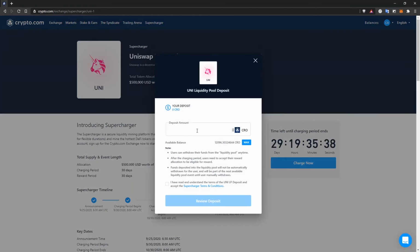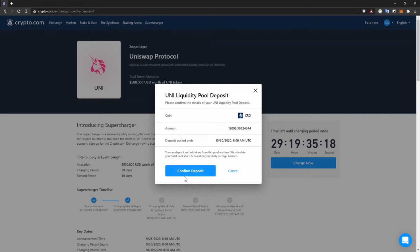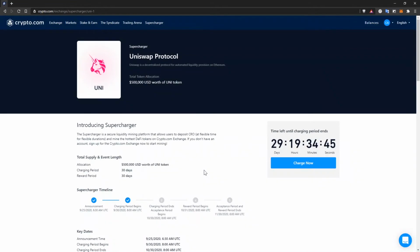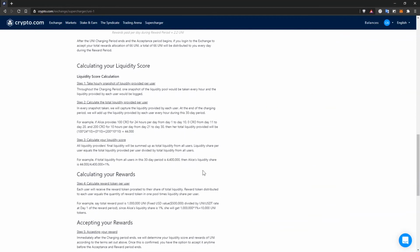Then you can select whatever amount you want. I will select the maximum amount I have available in my balance. I accept the terms and conditions. These are the details of my stake, and I confirm my deposit. You can find more details about the event and how everything works on this page.